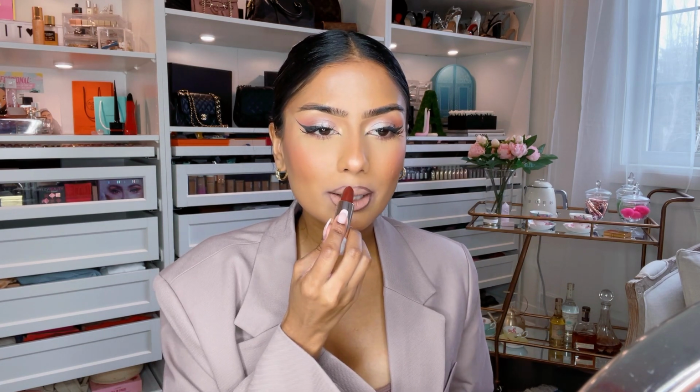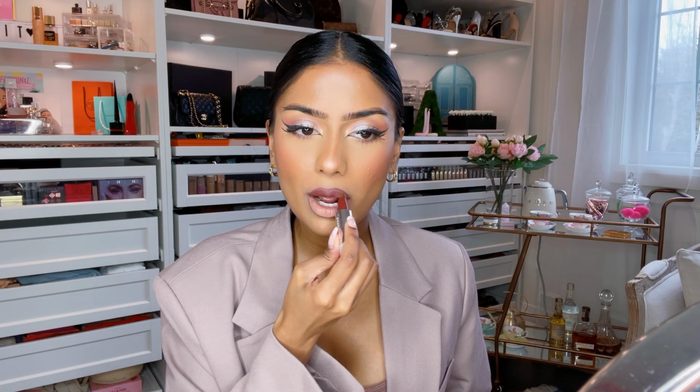Okay, let's put this on and see what the vibe is. Okay. I love me a good deep lip. It's been such a long time. Wow. This reminds me of my younger Wing It days. Oh my God. Okay, I freaking love this shade. Flaunty Aunty, okay? Get her done.